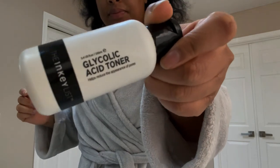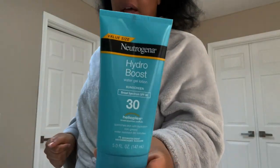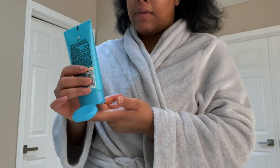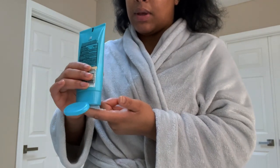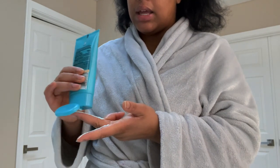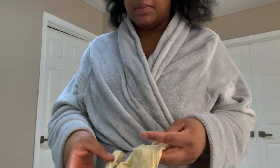This is the glycolic acid that I use, by the way. It's by Inkylist. This is the SPF I use. I've used this for a while. I usually like to do the 50 for it. It does have a light scent to it, and some people say it burns their eyes. It only has burned my eyes if it actually got in my eye. See, it comes out blue, as you probably saw, but there's not a white cast.